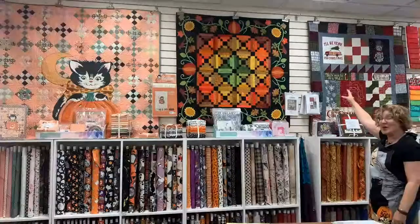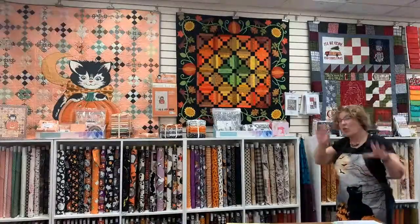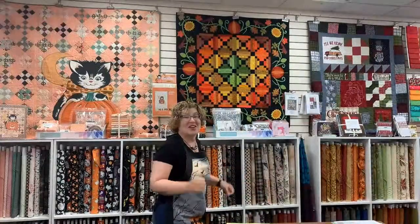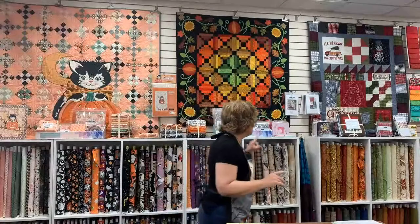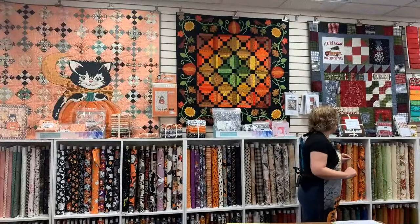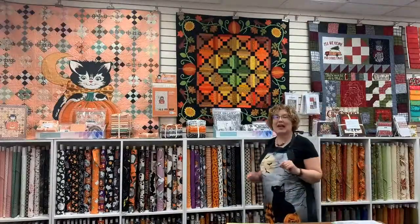So Angie of Big Bear Quilting had put this design together. Heidi whipped it up, and then Angie quick quilted it so that we could share it with you, and I just love it. It finishes 45.5 by 54.5, and the quilt kit is $74.99. If you wanted to make it a little bit bigger, you can go ahead and put a border all around it.